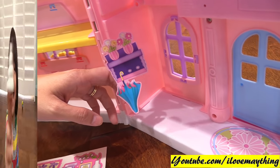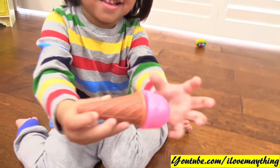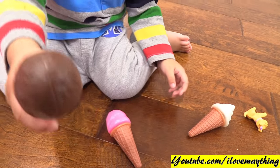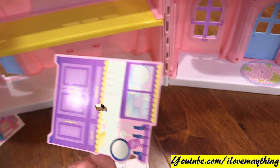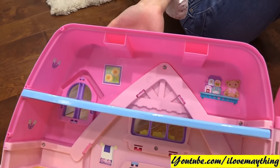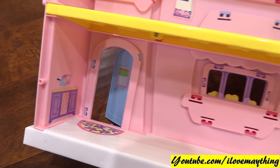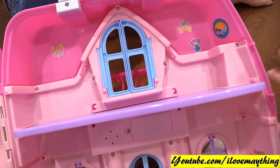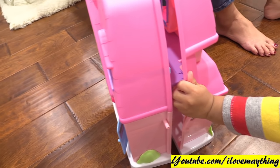Okay. Ice cream! A vanilla ice cream. Strawberry ice cream. Chocolate ice cream. Yummy! Okay, mommy, that's in the kitchen. Okay, we are finished putting all the stickers. Yay, Markslyn. We put all the stickers.